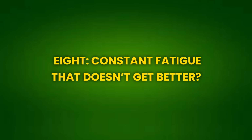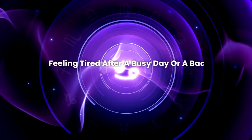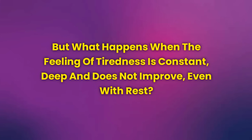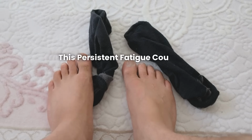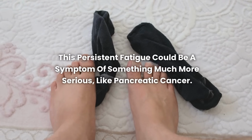8. Constant fatigue that doesn't get better. There may be something more serious. Feeling tired after a busy day or a bad night's sleep is normal, but what happens when the feeling of tiredness is constant, deep, and does not improve, even with rest? This persistent fatigue could be a symptom of something much more serious, like pancreatic cancer.